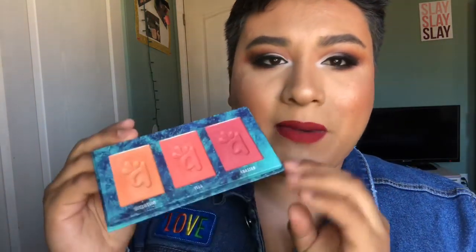These blushes are beautiful, as well as their eyeshadow palettes, the Reina del Caribe palettes. Their packaging is just so beautiful. So this is the Colorete Blush Trio palette. This is actually the medium tan version. They actually have 3 different versions to suit the skin tones. They have a light fair one, of course the medium tan, and they have a deep darker one for deeper skin, which I feel is amazing.